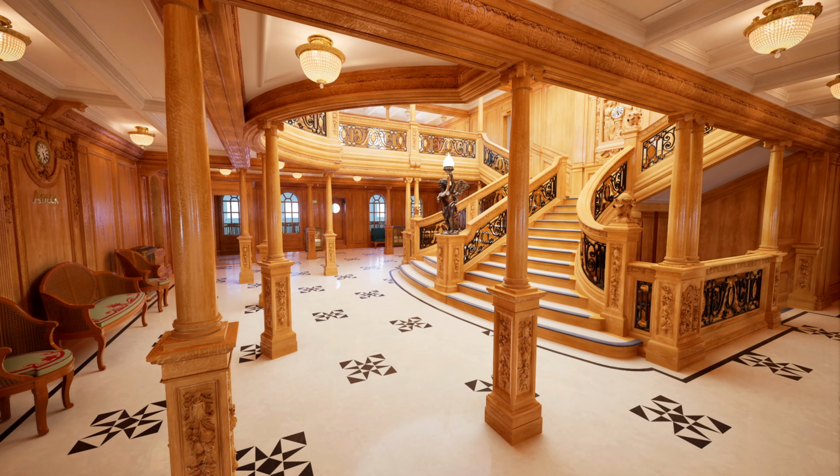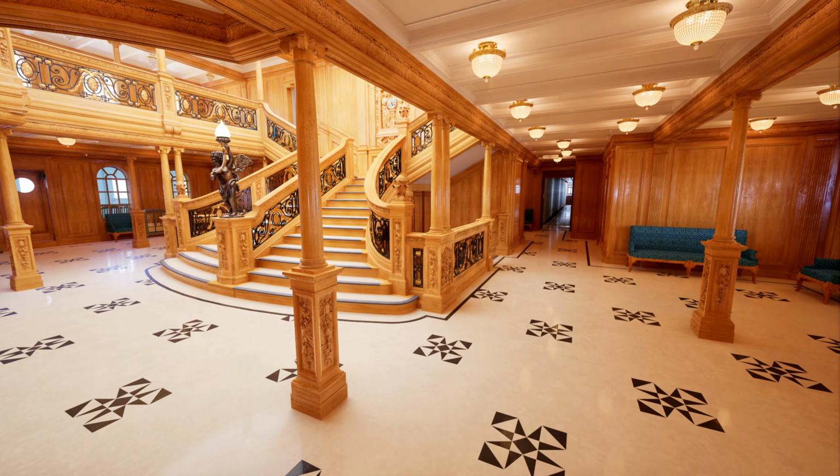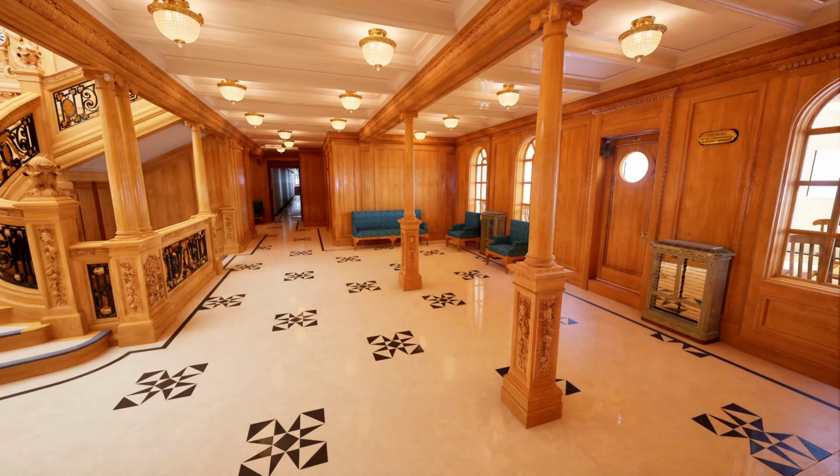Wait, what? Is this the Grand Staircase? Wait. I think I made another mistake. Which one's the Grand Staircase? Oh, wait. No, never mind. Did I just go backwards? I am so confused because I made it to another Grand Staircase. They all look the same. Did I go backwards? Ooh, elevator. Maybe I did go backwards. No, I definitely didn't.